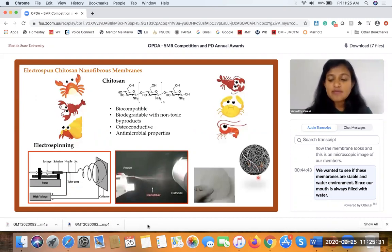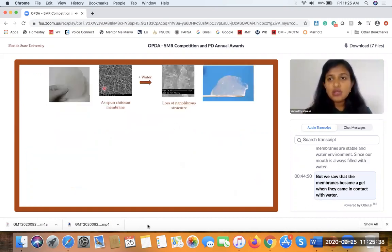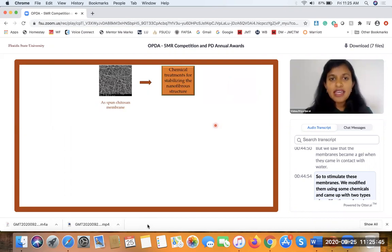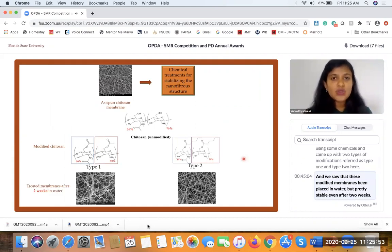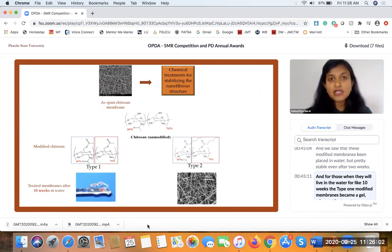We wanted to see if these membranes are stable in a water environment, since our mouth is always filled with water. But we saw that the membranes became a gel when they came in contact with water. So to stabilize these membranes, we modified them using some chemicals and came up with two types of modifications, referred to as type 1 and type 2 here. We saw that these modified membranes, when placed in water, were pretty stable even after 2 weeks. Further, when they were left in the water for 10 weeks, the type 1 modified membranes became a gel, whereas the type 2 membranes were still quite intact.